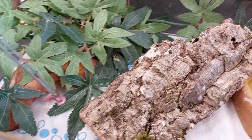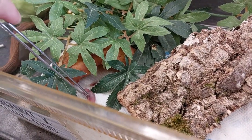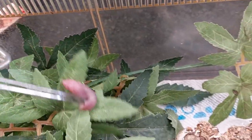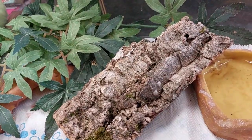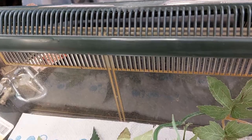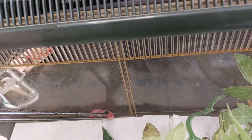Where's he gone? You in there? You in here? Where are you, buddy? No? Is he under that there, is he? Oh, yeah, that might be a snake. That might be a snake under the tissue. Oh, yeah, it is. Yes, it is.